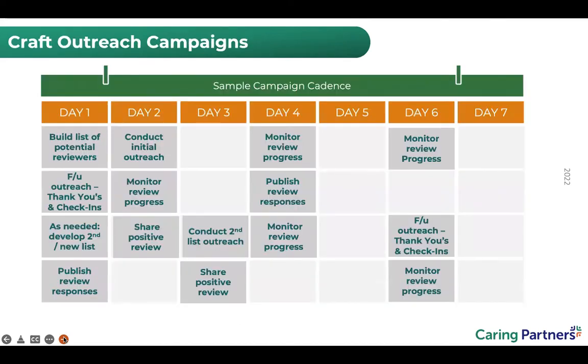I also recommend doing the proactive outreach campaigns. I can't say this enough. Build it into your operations. This is particularly important if you're feeling frustrated or experiencing challenges in getting consumers to follow through on submitting the reviews. That's a question I get a lot. So you're not just asking for reviews once. You've got to follow up. You've got to monitor. This is a sample cadence campaign with various tactics.